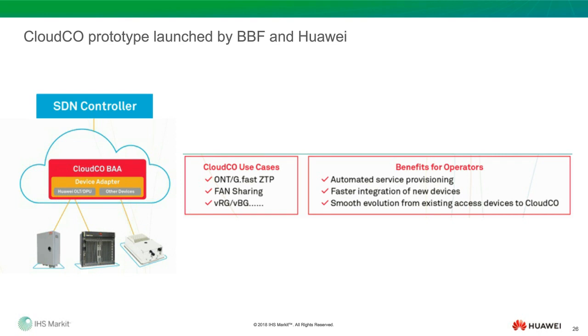This also illustrates the pivot point that the forum has made. And I think of the Broadband Forum now as a hybrid organization. It's not just traditional standards, it's not just open source, but it unifies the two areas of activity.